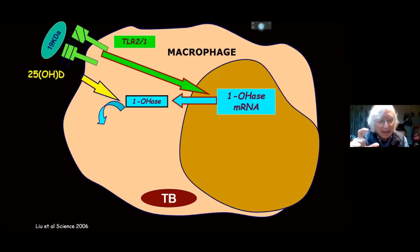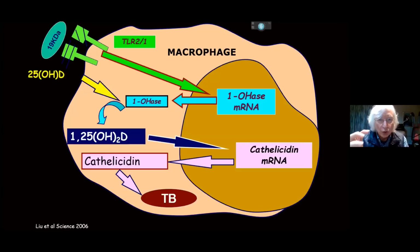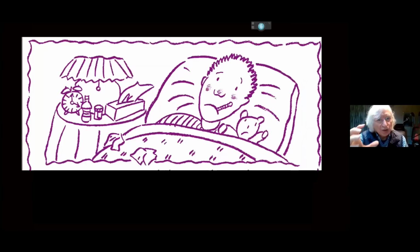Because active vitamin D tells the macrophage to make a protein called cathelicidin, which specifically kills infectious agents like TB and the coronavirus. And so it was well documented here in 1924 that exposure to sunlight was important for patients with TB. But we also know something else.